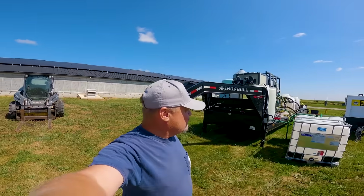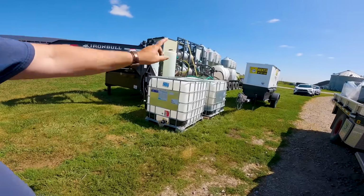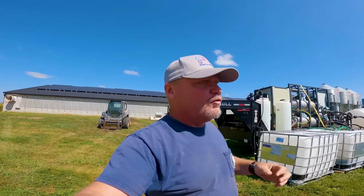Okay, so we're kind of running. You can see that tote. We're processing, but we're not running completely automatic. So when we first started, this machine came up here from Gaston, Georgia, where it was separating some manure down at a swine farm there.